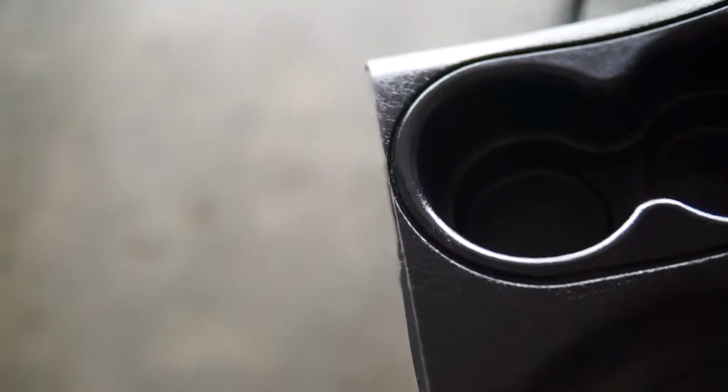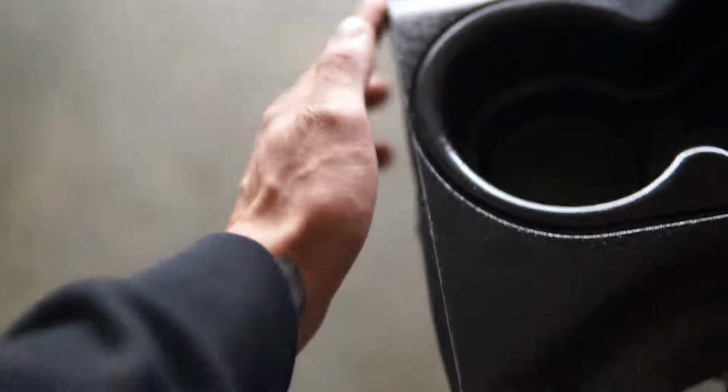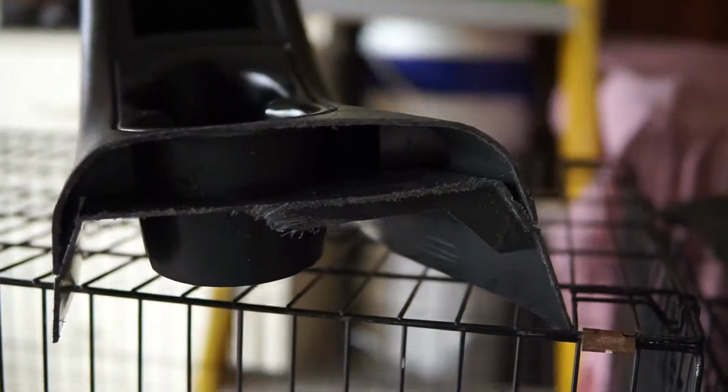So the first layer went by really well. This side's kind of off a little bit, but I can sand it down. The second layer is kind of uneven, but that don't really matter. You're not even going to notice this once it's in the truck.